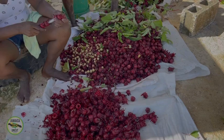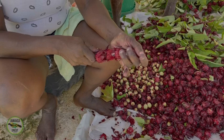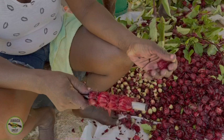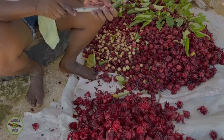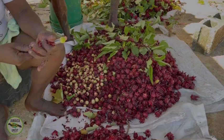So where do you want to get the plucker from? Make it out of an umbrella spoke. Umbrella? Oh, I want to go to Jamaica, you know. Jamaica, that's some of the skilled people. The people use the umbrella frame, cut a piece of the metal, and use it to pluck the seed out of the sorrel. Wow, Jamaicans have to survive no matter where we go. Man, you sit down here all day and pick sorrel.